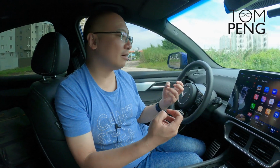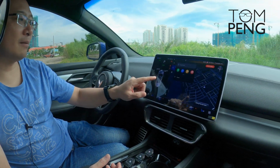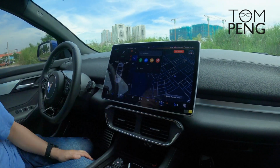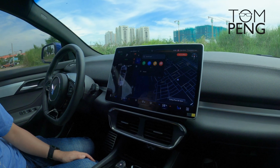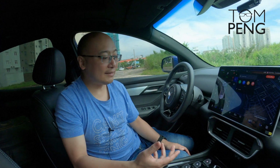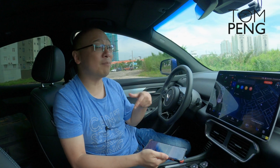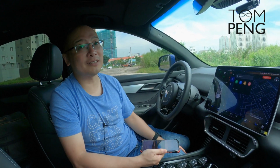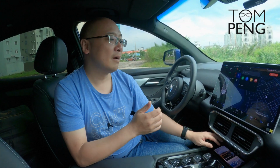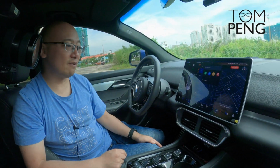Of course, you get all the regular stuff like the map, right? The VinFast map is powered by Here. And I would say it's definitely not as good as Google Maps. So I still use my phone to navigate, and that's okay because I know that in North America a lot of Tesla drivers don't trust the Tesla map and they still use Google, and obviously Google Maps is so much better.